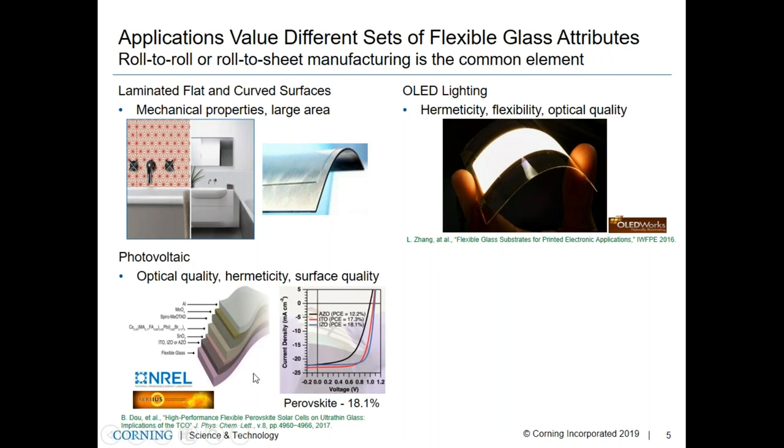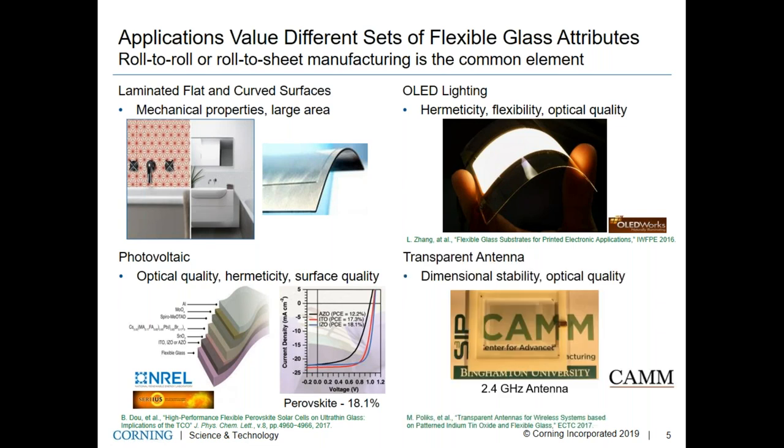Mentioned real briefly, photovoltaics: a wide variety of solar energy or photovoltaic devices are being considered. This really highlights the optical quality, hermeticity, and the ability to do roll-to-roll processing on the glass to generate a large area of photovoltaics in a solution-based process to really drive down the cost of photovoltaic panels.